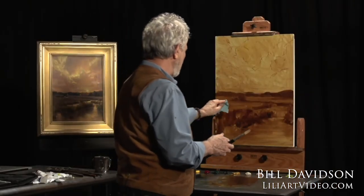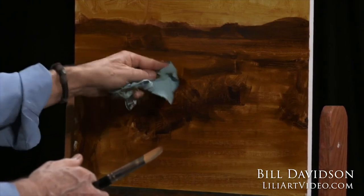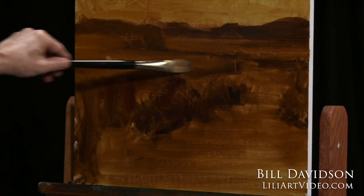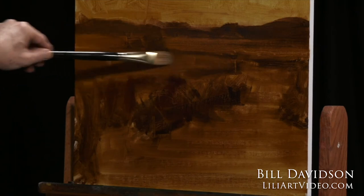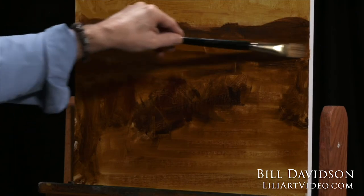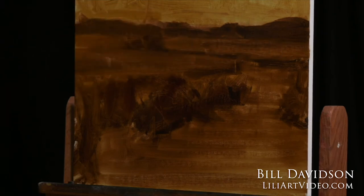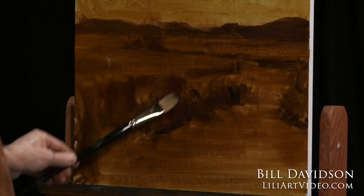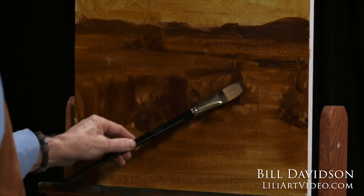You could also, if you had left a bunch of light in here like this, you can see that that's jumping my value. So this whole plane here gets jumped in value. And so it's very difficult at that point to pull that piece together. So because what I'm trying to do is get these big shapes to come together.